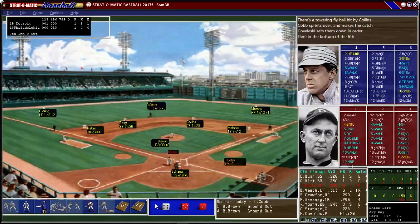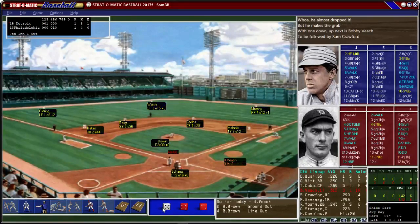All right. We're in the seventh. We're tied and there's nobody out here on the top of the seventh. Ty Cobb leading off. Come on, Ty, you're due. That's a fly ball to right field. Still hasn't been able to get a hit today. Bobby Veach, the double meister. Come on, hit me a double. Ground ball to first. He's out.